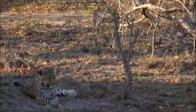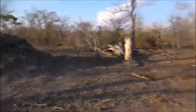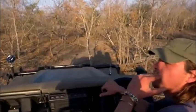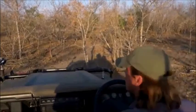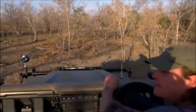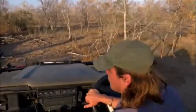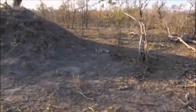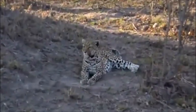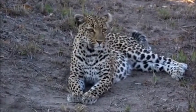Oh, back to snooze. I'm going to reposition slightly. Now, she's got a 4-4 spot pattern, and what I'm referring to is the last line of spots above her whiskers, and that is one of the best ways to ID leopards. Although we are lucky enough to spend so much time with the leopards, quite often we can ID them just from having a quick look. And she is a very relaxed female. There we go. Look at that.